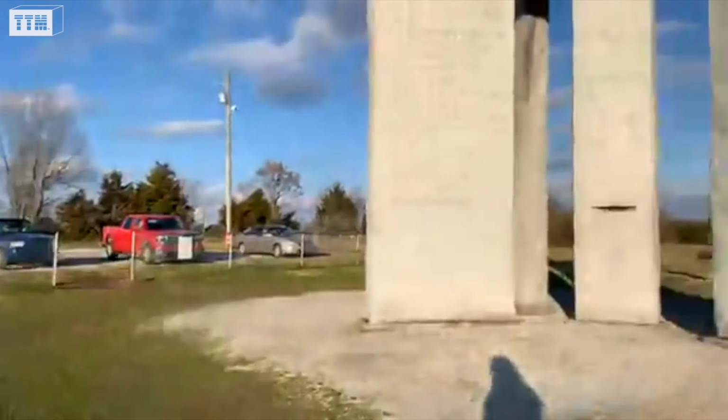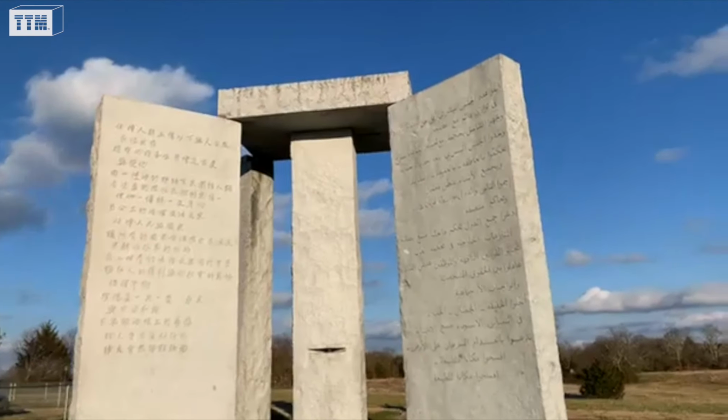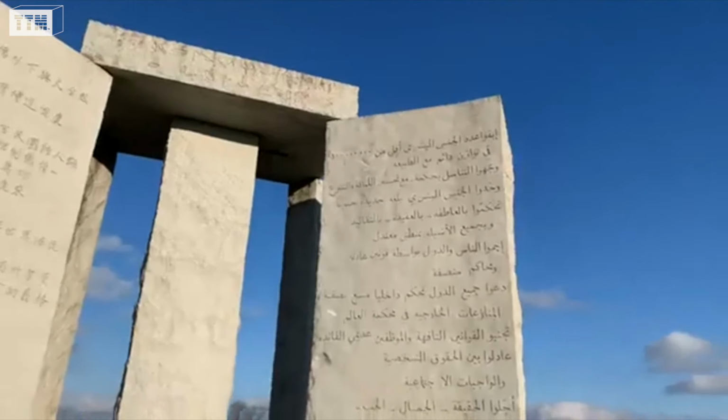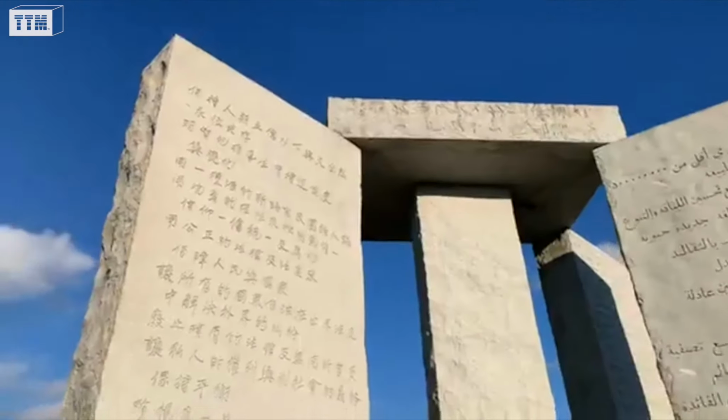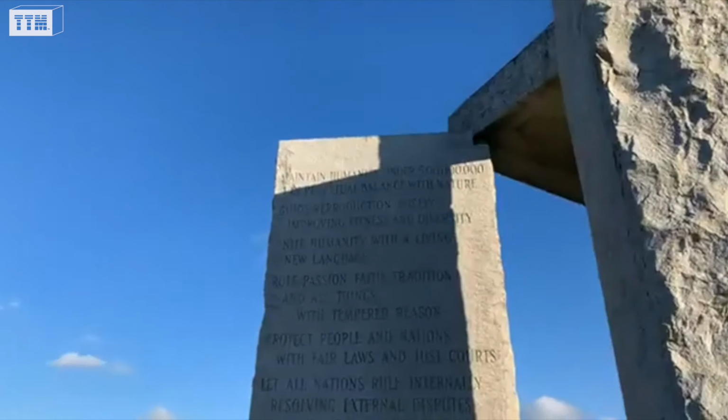All right, so now we finished that part. So yeah, these are the Georgia Guidestones right here. And we're actually going to look at these, and we're actually going to read these. Now, I can't read in these other languages, but I'm going to read the English version.